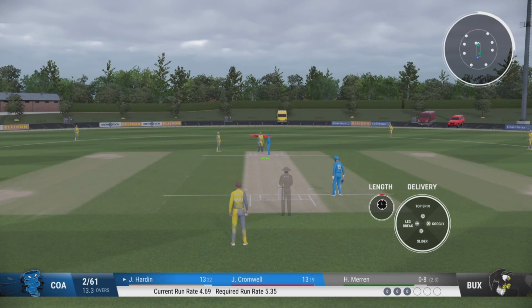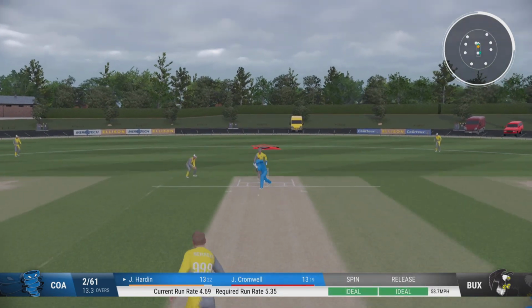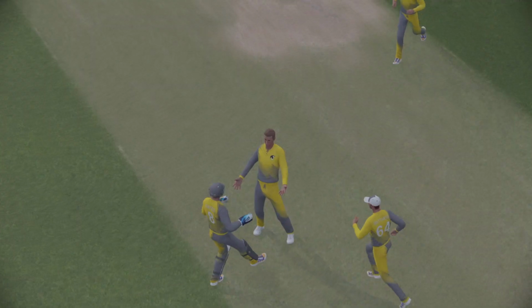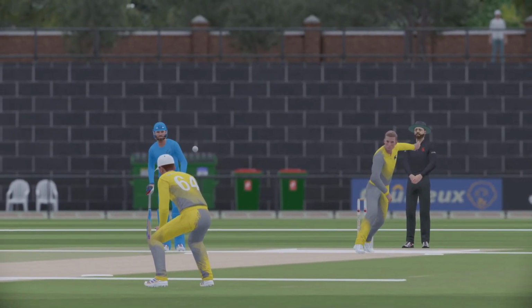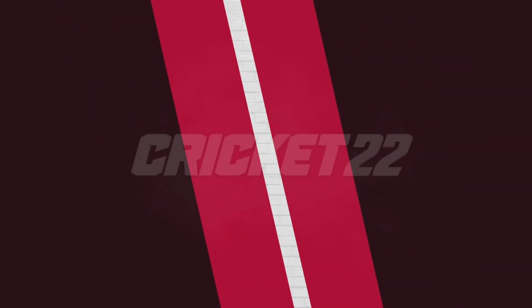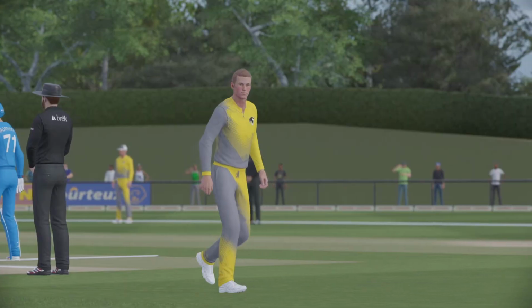Great bowling. Gets the ball to turn and it just misses the stumps. And gone. Didn't even wait for the umpire's decision. A trudge back to the pavilion. A disappointing display in the end.